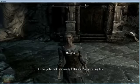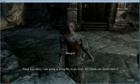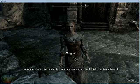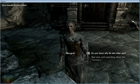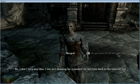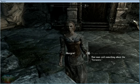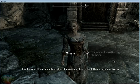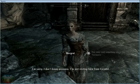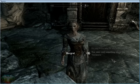Let's see if I talk to her what happens. By the gods, that man nearly killed me. You saved my life. Thank you. Here. I was gonna bring this to my sister, but I think you should have it. Emerald necklace added. Do you know why he was after you? No. I don't have any idea. I was just shopping for a pendant for my sister back in the Imperial City. The man said something about being a Forsworn. I've heard of them. Something about the men who live in the hills and attack caravans. I'm sorry. I don't know anymore. I'm just visiting here from Cyrodiil. I'm from Cyrodiil, too. All right, then.